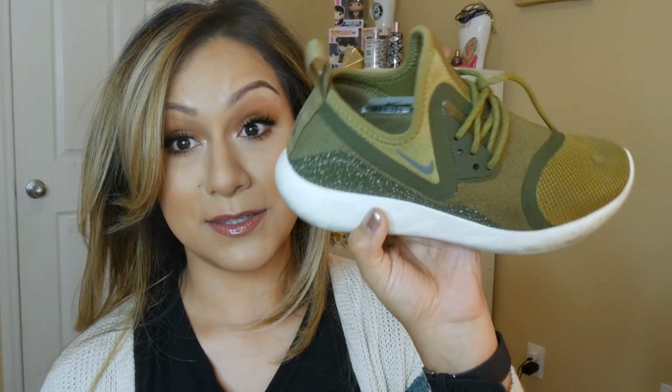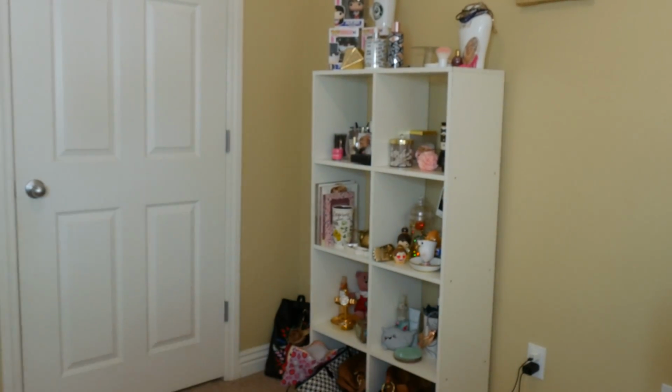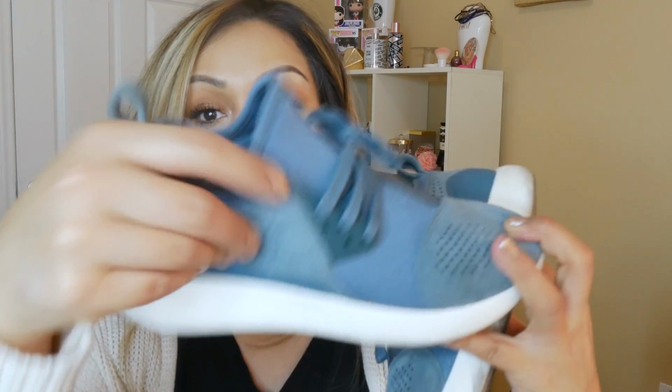I also get a lot of my shoes from Marshalls and TJ Maxx. I have some Nikes, which I'm obsessed with. I have 2 different ones here. I have that one and also this pretty teal color with a little suede. These were $39.99 and $49.99, I want to say. Which, as you guys know, is like $50 cheaper than anywhere else that I buy shoes.